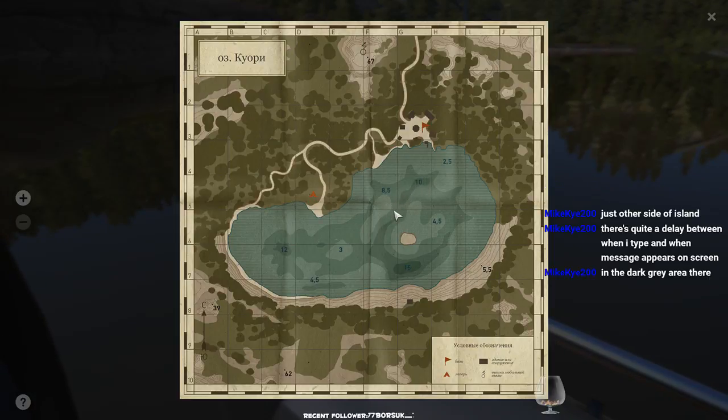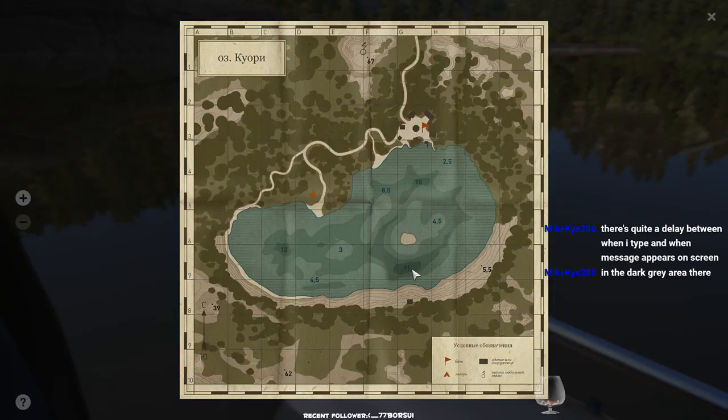But from here, where I am now, you can actually cast that way and go in this deep grey area, which I also think is about 10. You can see the shade for 10 and 12. It's like the dark grey, and for the really deep, it's nearly blacky grey, isn't it? So I think this area is 10 metres deep, that's 12 metres deep, and that's probably 10 or 12 metres deep. All the rest of the lighter grey is 8.5.